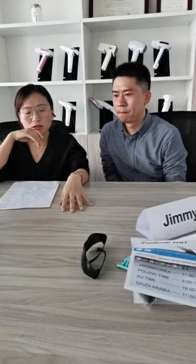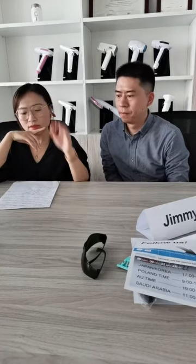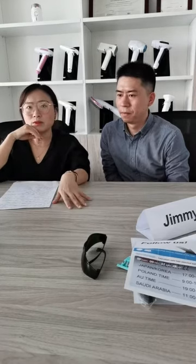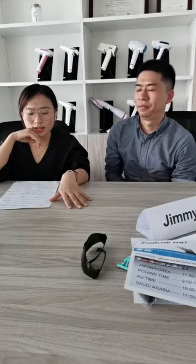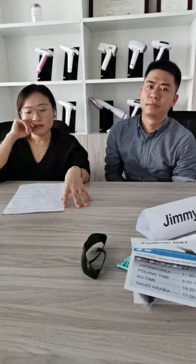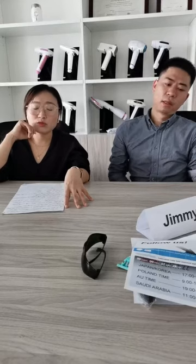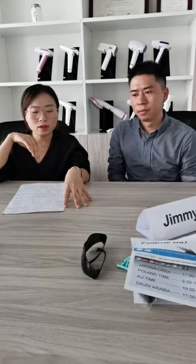Next, about the people who should not use it. The first is children and elderly people; they are not suitable for our products. The second, Jimmy, how about you? I think pregnant women. Also breastfeeding. I do not suggest you use this device during those times, but you can use it after these periods, okay?